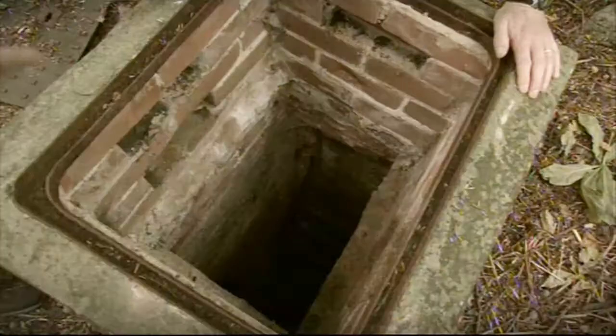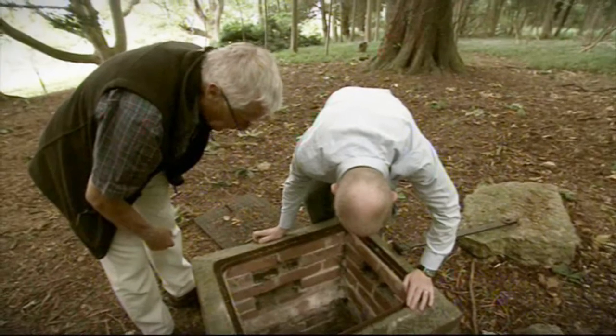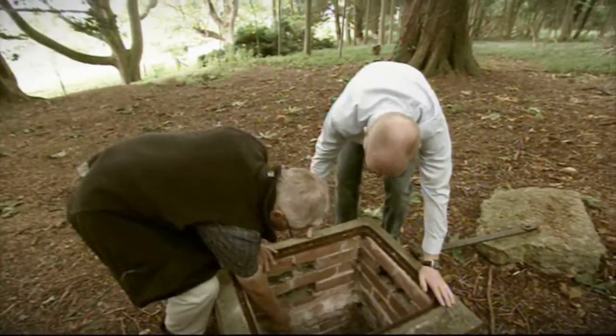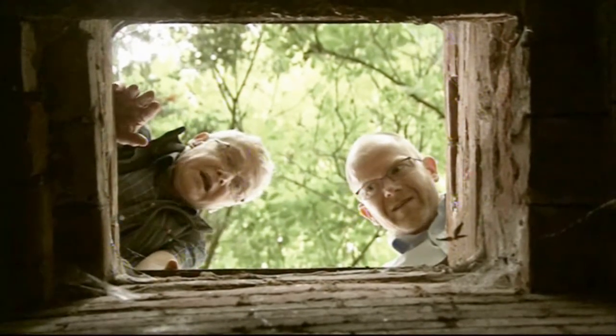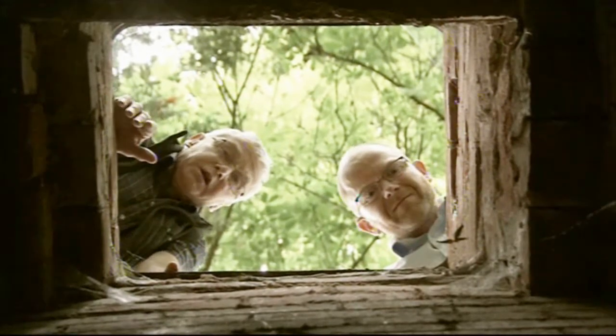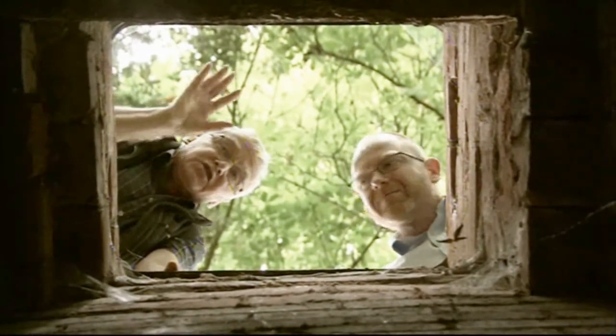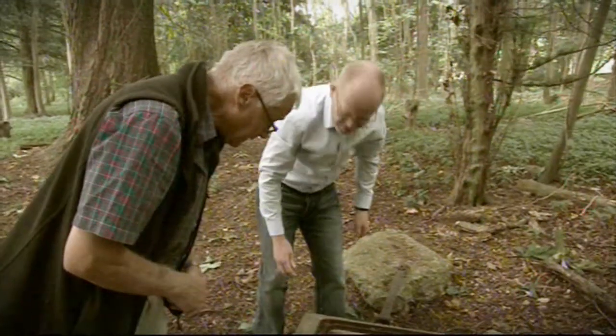Well, that goes down a long way. How deep is it? Because it's so dark. It's about 12 foot, I think, from top to bottom there. Well, it looks even deeper because it's pitch black. Pitch black, yeah. And this is the original ground level. This is where the hatch would have been with a counterweight and pulley system, so it would glide aside, open and close very, very easily, so you could literally just disappear, close it up, nothing to show on the surface. You just never know what's under your feet.